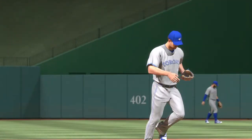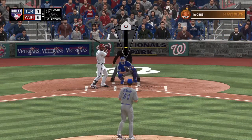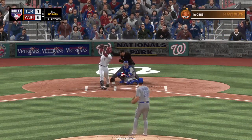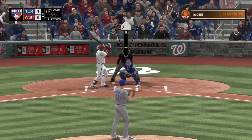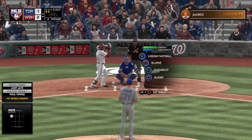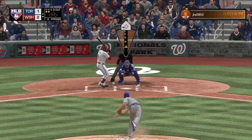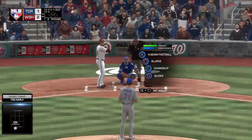Joe Biagini is on to pitch out of the bullpen in the bottom half of the 8th. Brian Goodwin is in to start things out as he swings and misses at that one, strike 1. Fouled back. Into the windup. Here comes the 0-2 pitch. And a changeup swung on and missed for the first out.